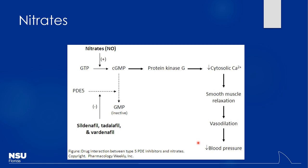You can get GERD symptoms, right? You can actually loosen that lower esophageal sphincter and see GERD symptoms, because you're decreasing the contraction, not just of the coronary vessels, but all smooth muscle can be potentially affected here. That's another big one you might see.